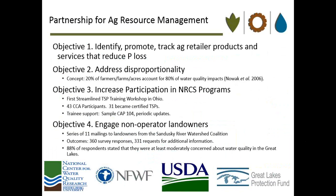We held a training in Ohio this past year with NRCS and Ohio State University and trained 43 participants, 31 who went on to become technical service providers in NRCS programs and eligible to work with farmers under NRCS contracts to plan and implement improvements.